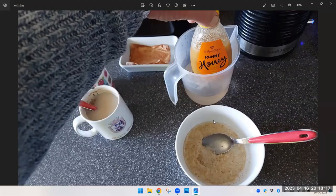Run out of yogurt for breakfast. I had to nick one of Pet's porridge. Runny honey had gone solid, so I put it that way then. It was nice and runny.